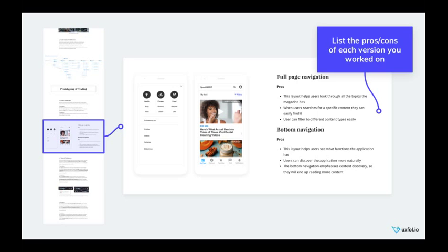So here's an example doing just that. Here are two versions for an app's navigation, and next to it, the pros of each one. And I know it's hard to consciously think about those things because most of the time, this whole decision process happens in the back of our mind, unless we have to go and present it to a client, a boss, or a coworker.